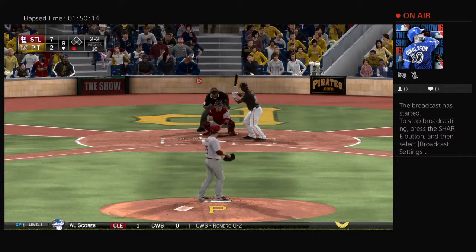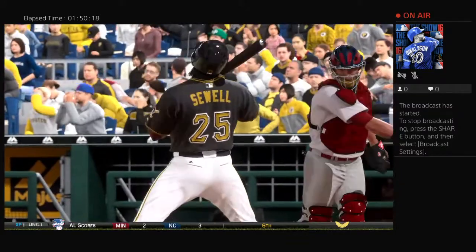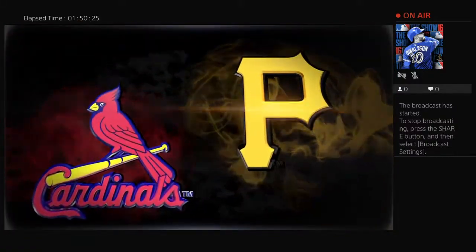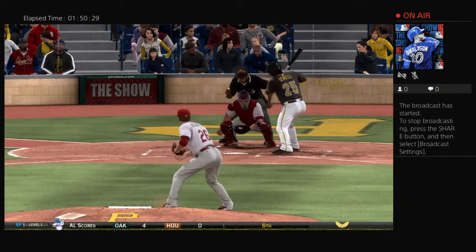Here now the 2-2. He takes strike 3 called on the fastball. Couldn't pull the trigger, and there are 2 away. Well, he may be a setup man right now, but he's got the closer's fastball. There's no doubt about that. 97 that time. See ya.